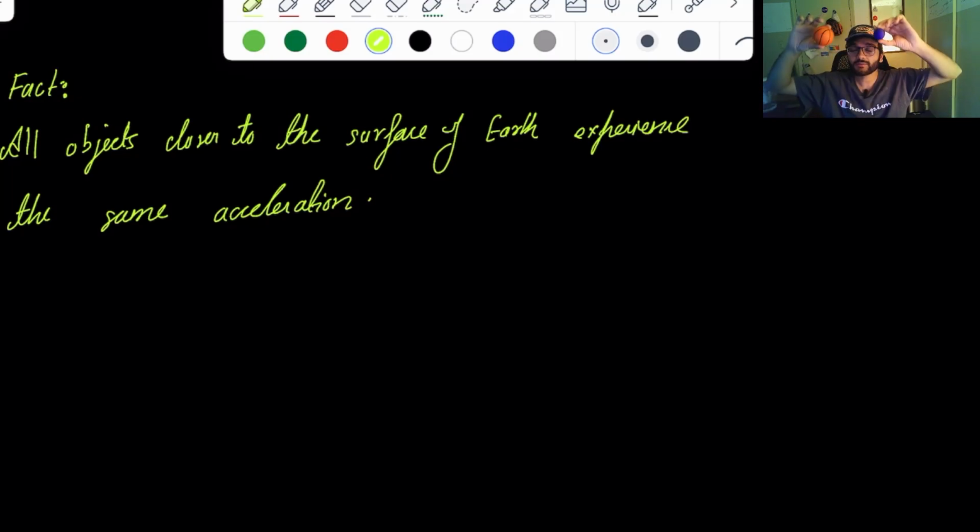Because they all start from the same height, they all start from initial velocity being zero because we are letting go of them, and then they acquire acceleration and they're moving down faster and faster, but they reach the surface of the earth at the same time. Now this is when again there is no air friction, we are assuming that there's no air around.